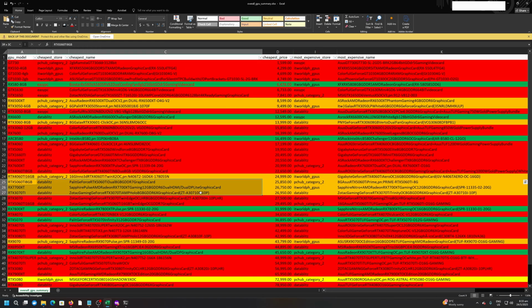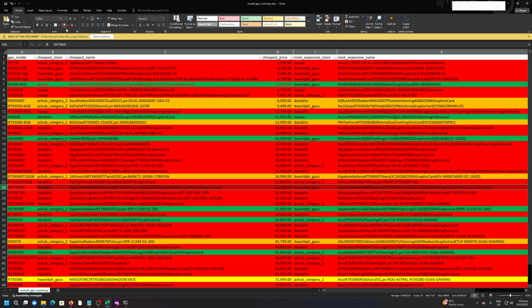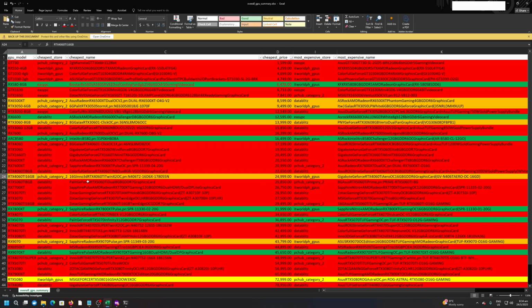Sadly, there's not much to recommend at this price point. I think I'll put this as red. This one and this one. These are 8GB variants and it's not worth it. The RX 7700 XT is around 11% better than the Arc B580, but the Arc B580 is really priced well at this price point. So yeah, maybe not worth it as well. Let's reclassify that. So if you want 16GB GPU, sadly you'd have to go to the RTX 4060 Ti 16GB. So it's amber because of that.